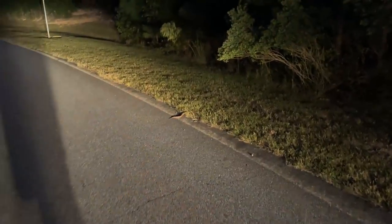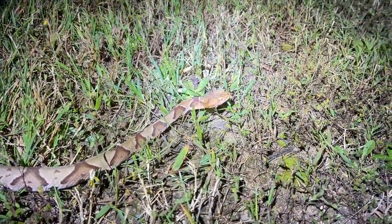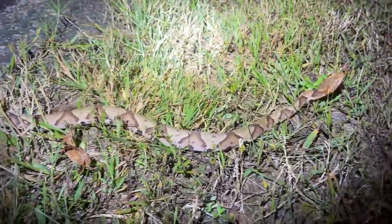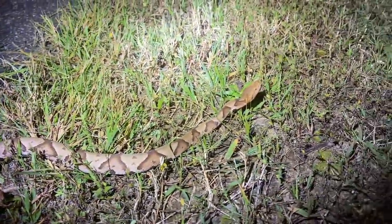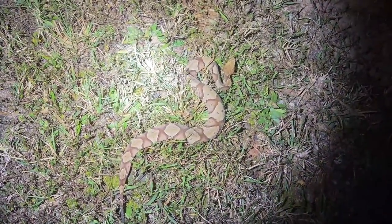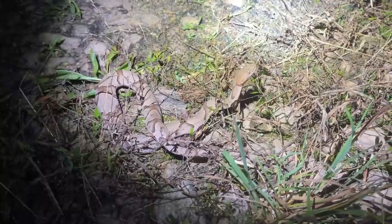Here is our first snake of the night, already making its way off the road. We got a nice copperhead to start off with today. How's it going, dude? He's got a gnarly looking face. I don't know what he's got going on there. But yeah, nice copperhead to start off the night. But this guy's already off the road, so I'm just gonna leave him to it. Or he's gonna continue off the road even further. But yeah, nice copperhead. Hopefully that's a good sign of things to come.